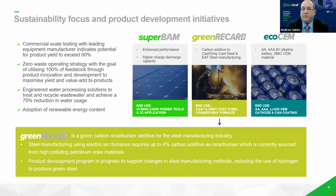The next slide just touches on the zero waste operating strategy that we've adopted, and we've developed 3 key products: a super BAM, which is an enhanced high density performance material, really a finer material that is maximizing the opportunity to value add the byproduct to produce purified spherical graphite. We have about a 50% yield, and we're looking to value add that fine material, rather than sell at a lower value market.